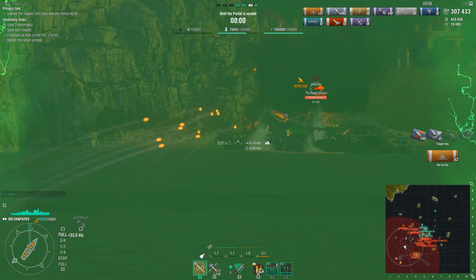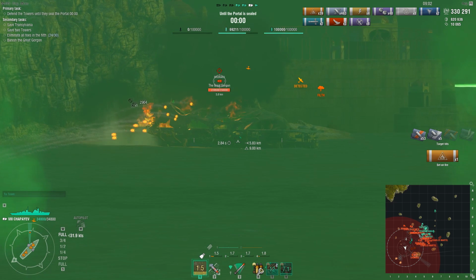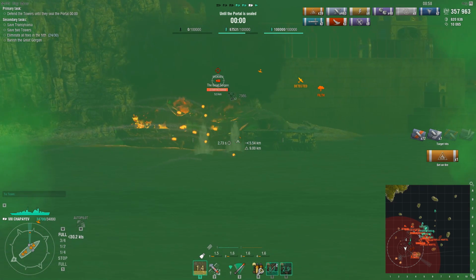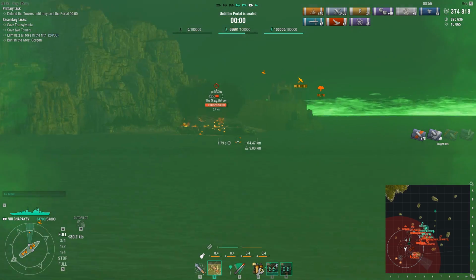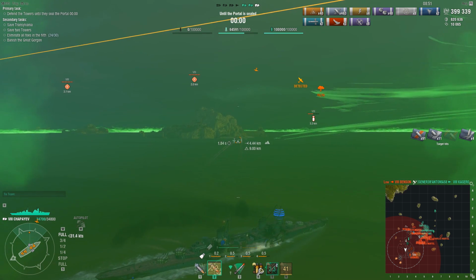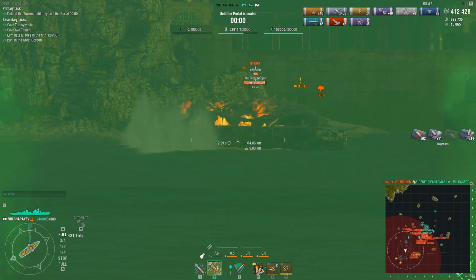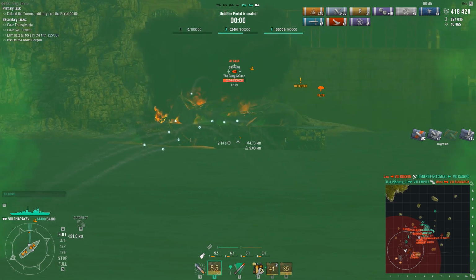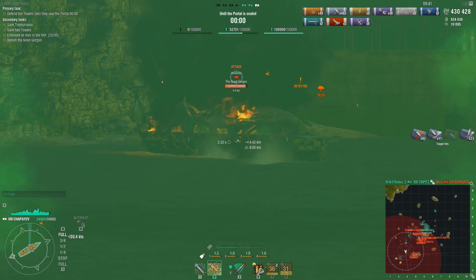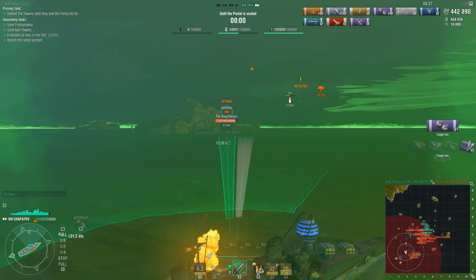Reload booster up, and well, that is a scary amount of DPM. I've now done 330,000 damage. Another successful tactic for disposing of this carrier is that battleships in this operation have a consumable that makes them completely immune to damage for a short period of time. So if you take one of the battleships and you go after the aircraft carrier, equipped with a ramming flag, and trigger the consumable just before you ram it, that will do a stupid amount of damage to this thing.